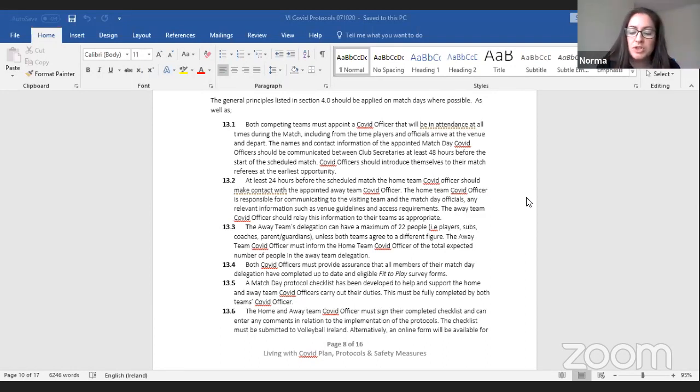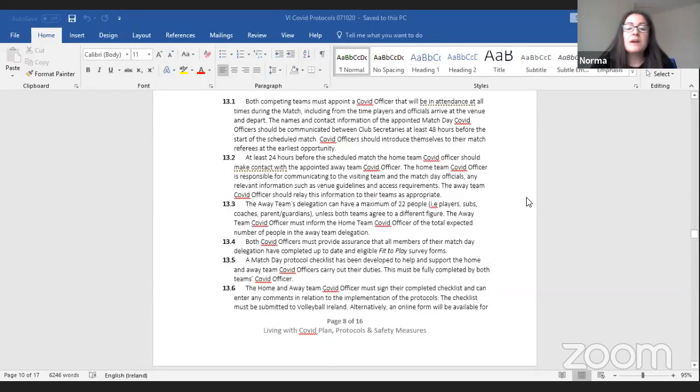I just want to touch on the roles and responsibilities really quick of the COVID officers. There is a document that is available on the website that goes through the roles and responsibilities, at training, at matches. So I just want to touch on the responsibilities on a match day. So the COVID officer should ensure all match protocols are being adhered to. And they should engage and communicate, as mentioned, with the opposing team's match day COVID officer. And they're also required to complete and submit the match day protocol checklist that we'll talk about a little later on.